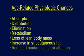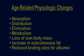The other thing is they have decreased binding sites for albumin. So with those medications, there's more free drug available in the body, and again, it just builds up into toxic levels.